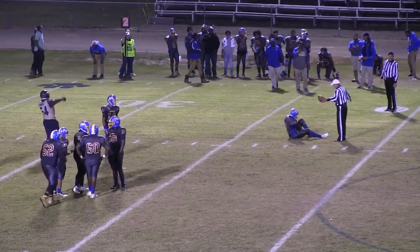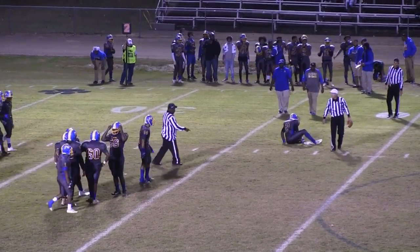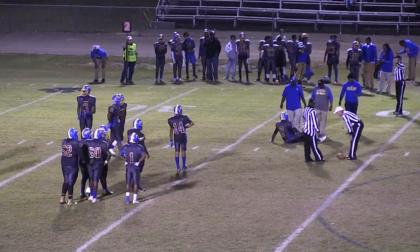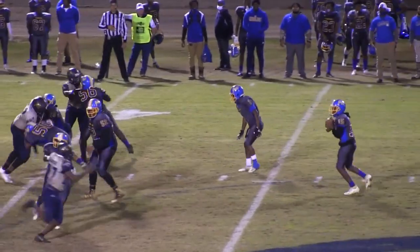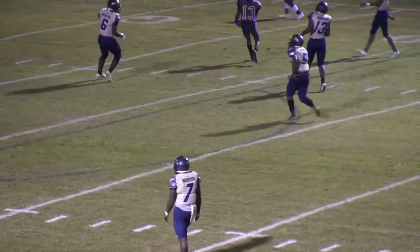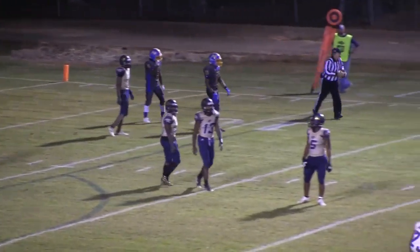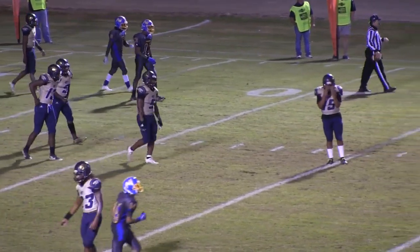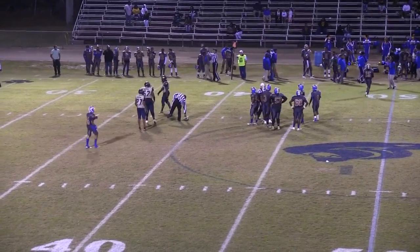Quarterback number 2 shaking up on the play, right there where they went down. Catch the ball. You ain't catching that on offense. Pass intended for number 13. Ball's incomplete. I believe we got a new quarterback in there.